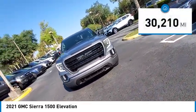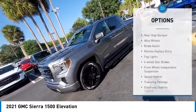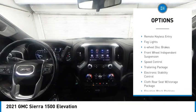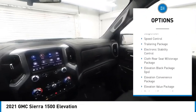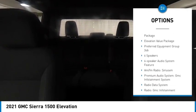This vehicle has less than 35,000 miles. Here are some of this vehicle's great options: rear step bumper, alloy wheels, brake assist, remote keyless entry, fog lights, four-wheel disc brakes, front wheel independent suspension, speed control, trailering package, electronic stability control.